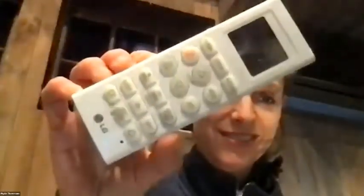And for people who don't have heat pumps, the remote is very complicated. You have a lot of different choices that you can make. Mine is even more complicated than that one. So it was wonderful this summer.